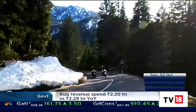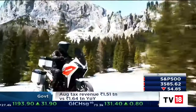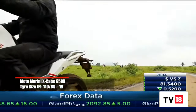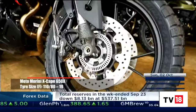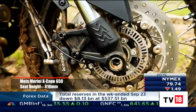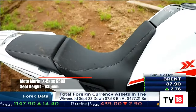The Moto Morini Escape 650 comes in two variants. One is the standard Escape and the second is the Escape X. And the only things that separate the pair are the wheels they come with. The Escape 650 comes with alloy wheels, while the X gets spoke wheels. Also, the X's seat is higher by 25 mm at 835 mm.